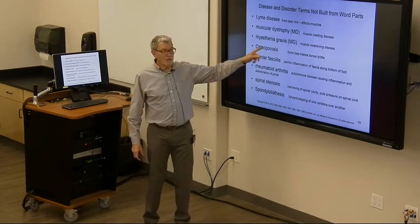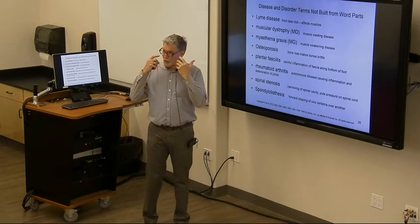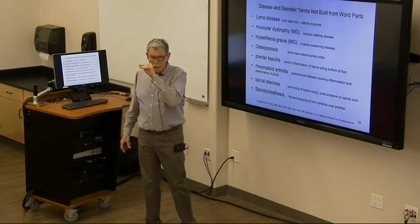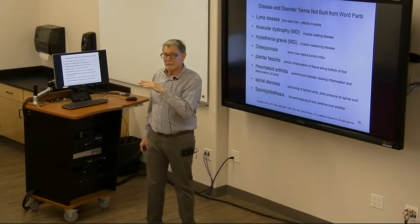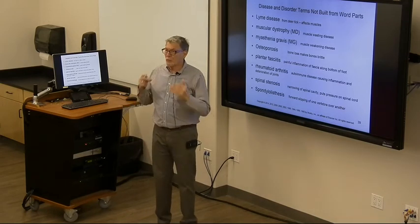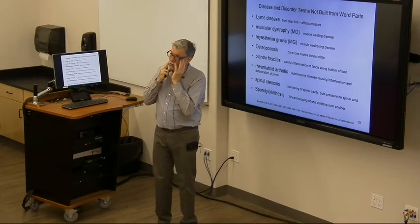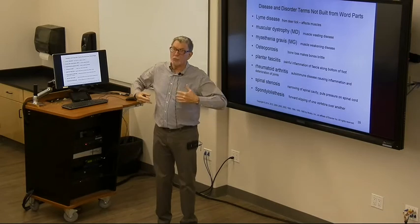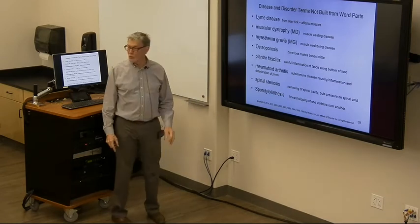Myasthenia gravis is weak muscle grave. This is a condition where you lose your receptors on the muscles so that the nerves can't stimulate them properly. And you just get weaker and weaker, and it starts in the face, and their face sags, and their eye droops, and then it works its way down into lower body muscles. There are pretty good treatments for it.